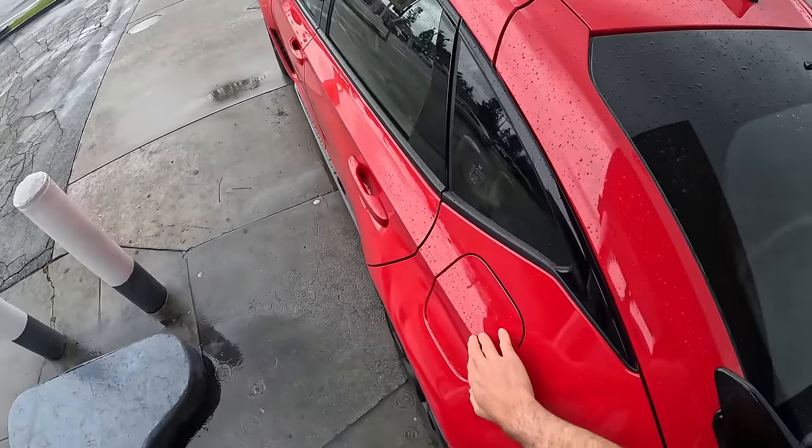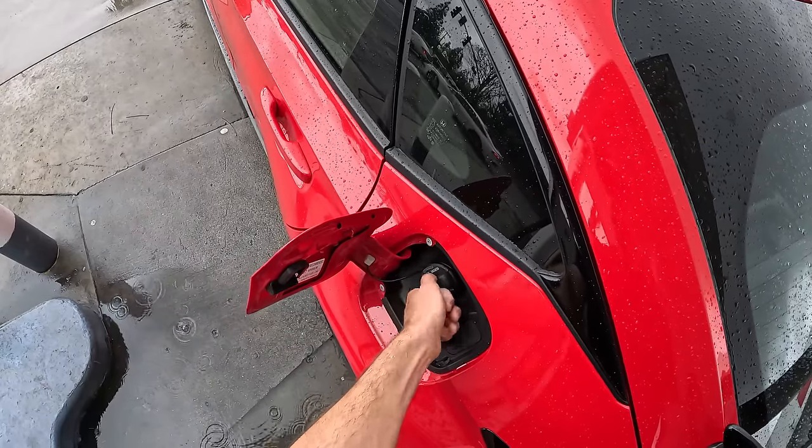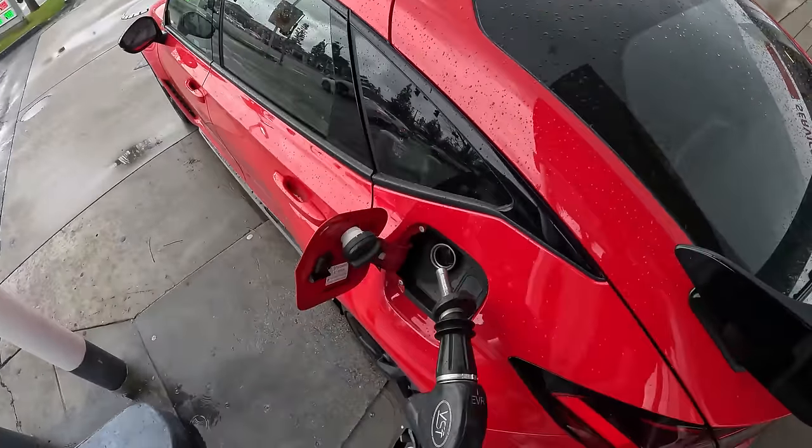And moment of truth here, is there capless fueling? No. No, no, no, no. Honda, making me work extra hard to fill up my tank.